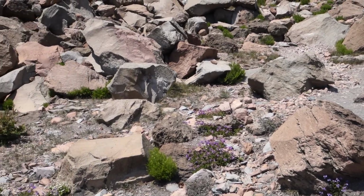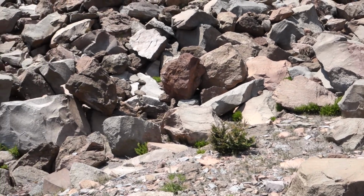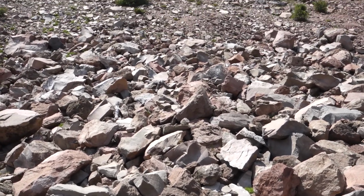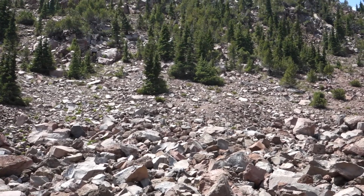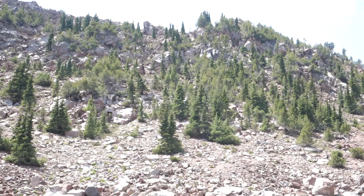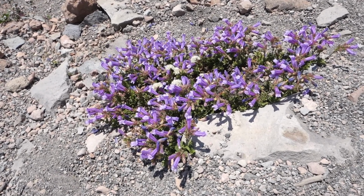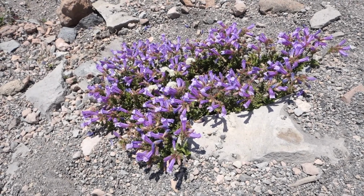This is the talus, the vast amounts of talus that has broken off of Red Butte and fallen down beside the trail and essentially all over the place. But you can see it here all along the slope of Red Butte. Really, really cool. And there's lots of beautiful flowers along the trail too. It's just one example. Bees loving it.